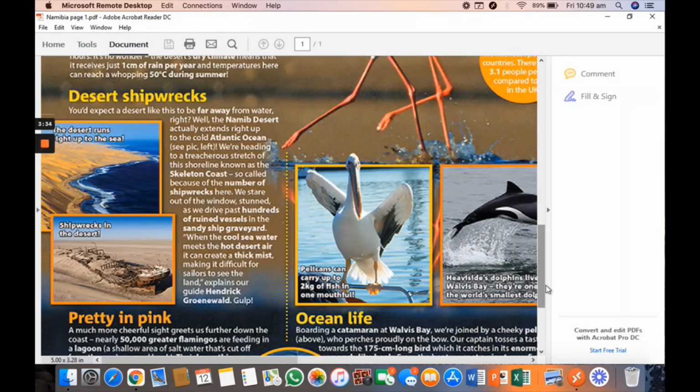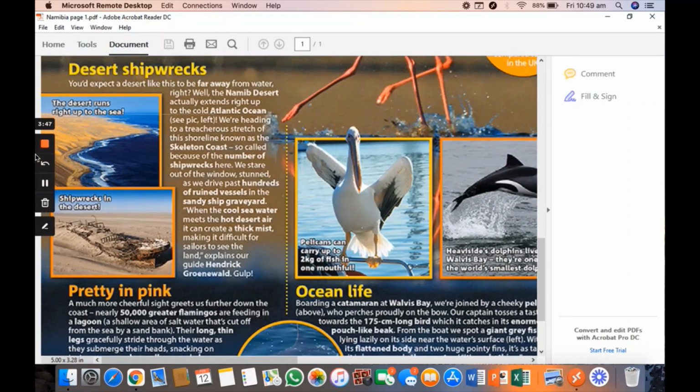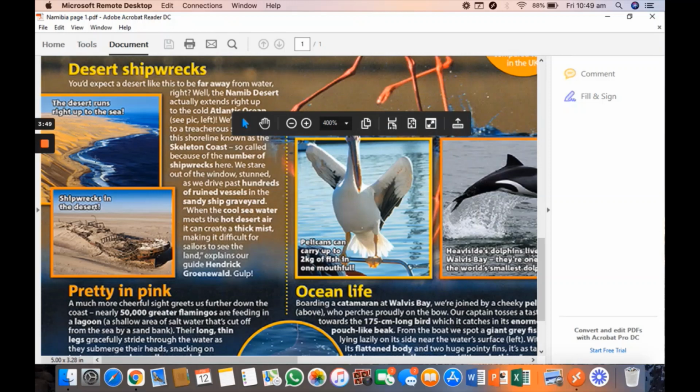When the cool sea water meets the hot desert air, it can create a thick mist, making it difficult for sailors to see the land, explains our guide Hendrik Gunnewald. So these are the pictures that you can see here. The desert runs right up to the sea, and shipwrecks in the desert that have been ruined here.